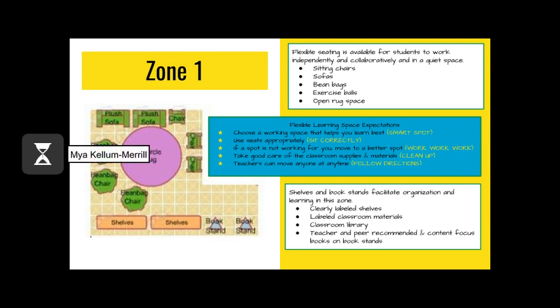It is important to have expectations for a flexible learning space. Our expectations in this zone are to choose a working space that helps students learn best, called a smart spot. Students need to use seats appropriately. If a spot is not working for students, they need to make a choice to move to a better spot so that they can continue to work. It's important that students take good care of classroom supplies and materials, and that they know that teachers can move anyone at any time.